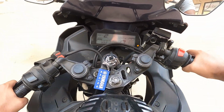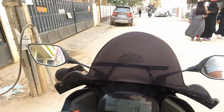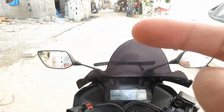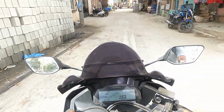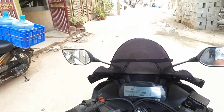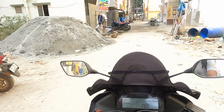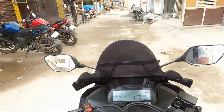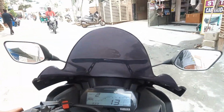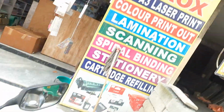Initially, I had this crazy idea that I would travel back home 2,000 kilometers, but then I dropped the plan. So, you need two things to courier the bike. One is a photocopy of your RC, and another one is a proof of ID, both to show that yes, this is your bike and you are the one who is sending it. So let's get those first. Let's do it. Xerox shop. Let's get some photocopies done.